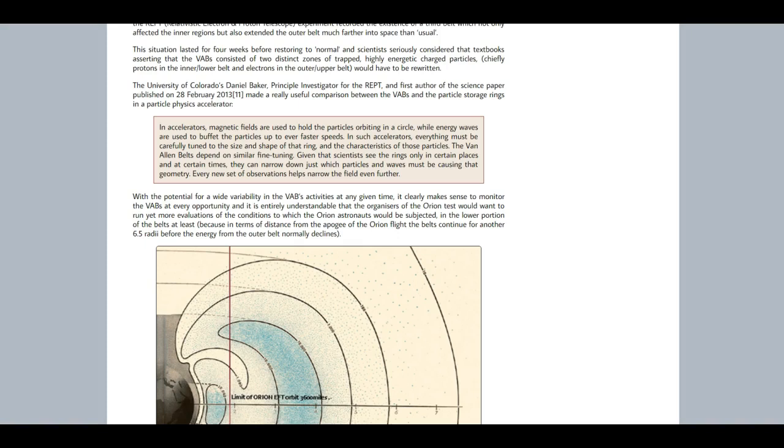Given that scientists see the rings only in certain places and at certain times, they can narrow down just which particles and waves must be causing that geometry. Every new set of observations helps narrow the field even further.